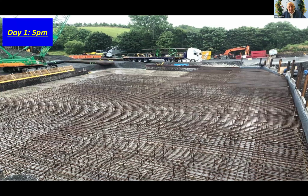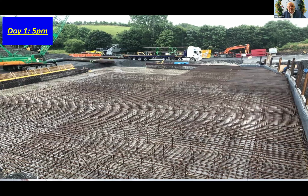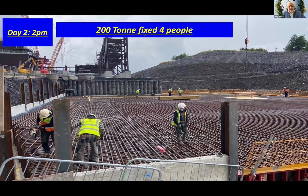in the morning. We had 2/3 of the slab fixed. We were just pulling in with the last two trucks, placing the product in the bottom left-hand corner. And then the day after, at 2 p.m., we had 200 tons of steel fixed with 4 people. So by early stage involvement on this particular raft, once again, we were able to detail it to 0% waste.